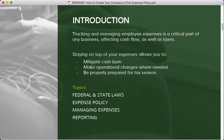So we're going to break it down into 4 different topics today. We're going to start with federal and state laws, and then we're going to jump over to expense policy and even provide some examples there. We're going to talk about managing expenses once you have the policy in place, and then finally we're going to get into reporting and what that's going to look like.